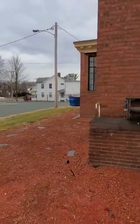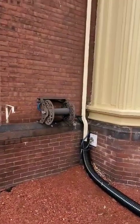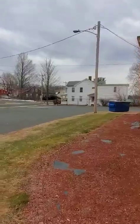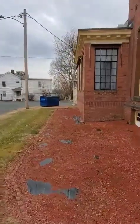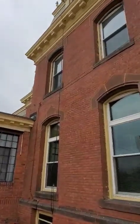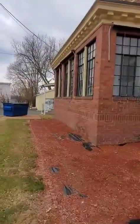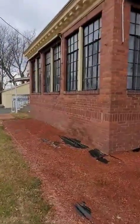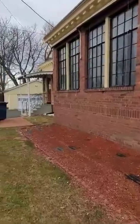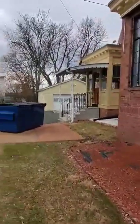This is kind of cool. It's I guess a little thing to roll up the hose. I like these little touches. Okay, let's see what we've got here. We're looking at the side of the house, and this might have been some sort of little entry porch, maybe. It doesn't look like an addition. See if we can see some more in the back.